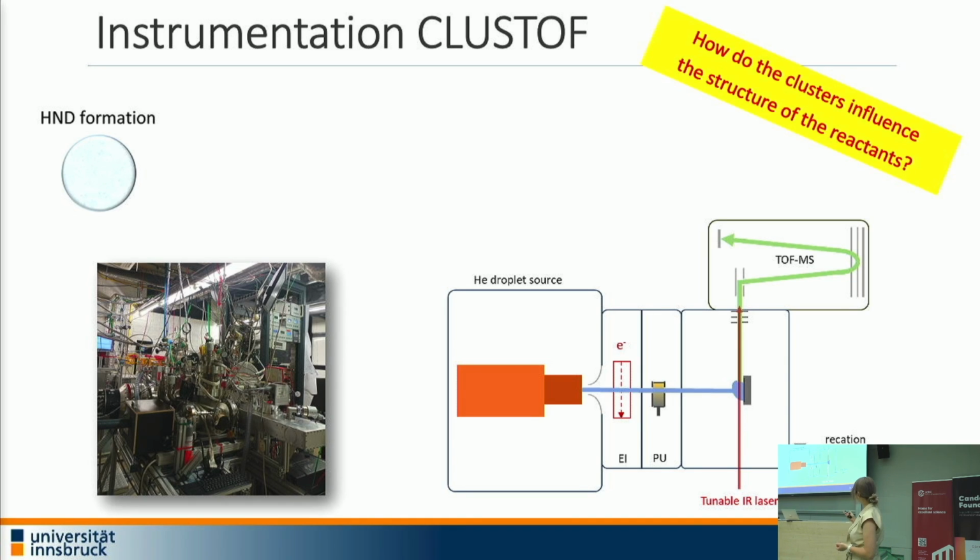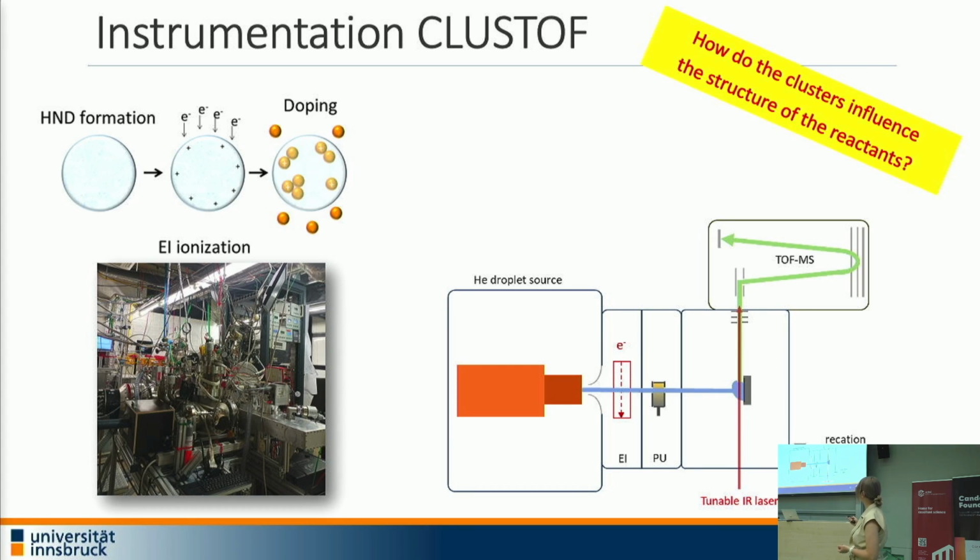And this is quite similar. We produce droplets, then we ionize droplets, we dope the droplets, but then instead of using helium to liberate our ions, what we do is we collide the whole droplet with the surface, and the helium-tagged ions are backscattered from the surface and guided with a series of electrostatic lenses into the time-of-flight mass spectrometer.